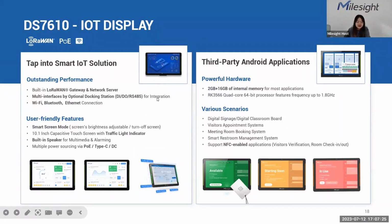Besides that, there is another key point for the product, that this IoT display has a built-in LoRaWAN gateway, which means it can work as an independent gateway to connect with some of the devices to realize the data transmission, because there is also a built-in network server in the gateway. So the data can be forwarded to the third-party platforms you like, or the Milesight IoT platforms, to do the data visualization and maybe some smart controls as well. So that's what the IoT displays can do.